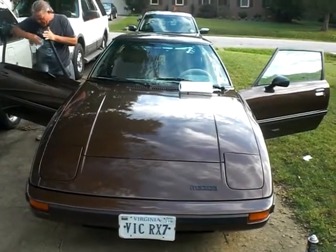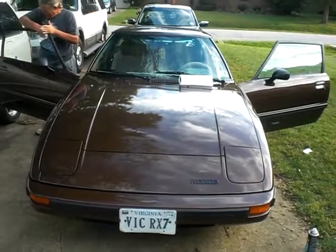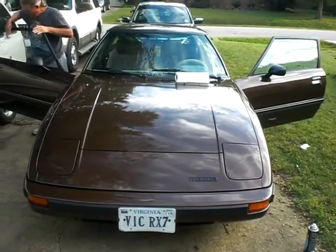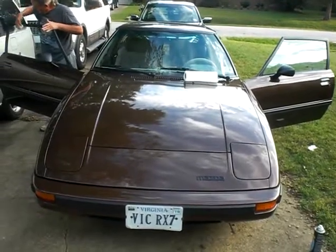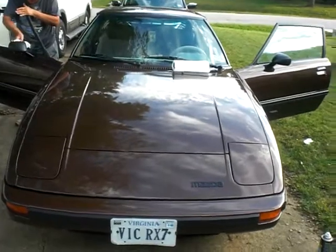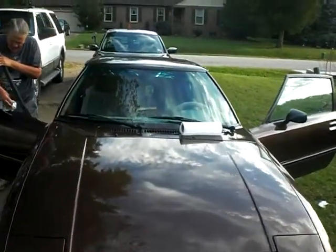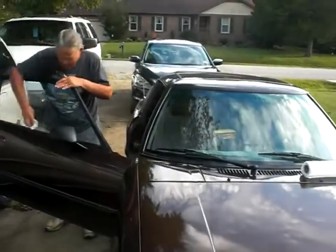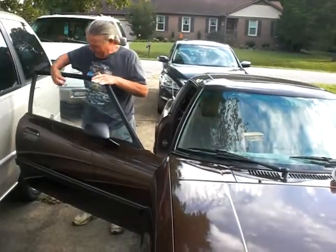And here we have Vic Williams and his Mazda RX-7 from 1984. That's right, 34 years old and looking as good as ever. He's polishing up the windows here with some glass cleaner. Look how shiny that is. Oh yeah, this is his toy.